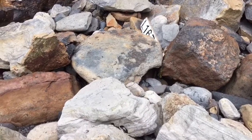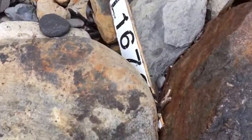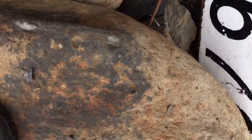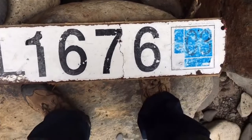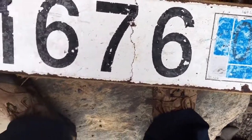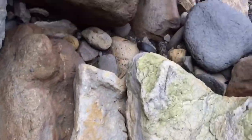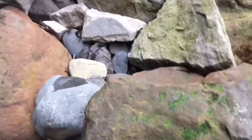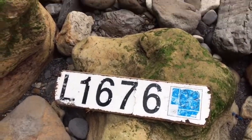I love a bit of driftwood. Well, I think I might have to take this all the way back home to the Isle of Wight. Oh, definitely, as soon as it's come out. Loch Lomond Park Authority. Crumble, crumble. I might take it home, I don't know.